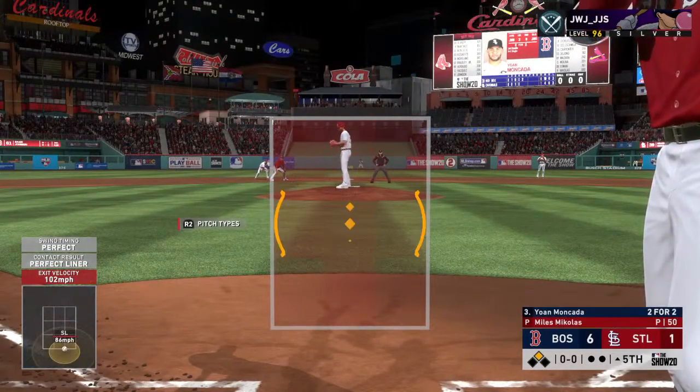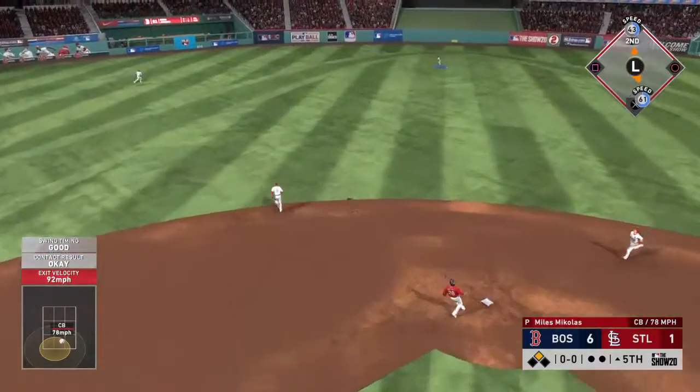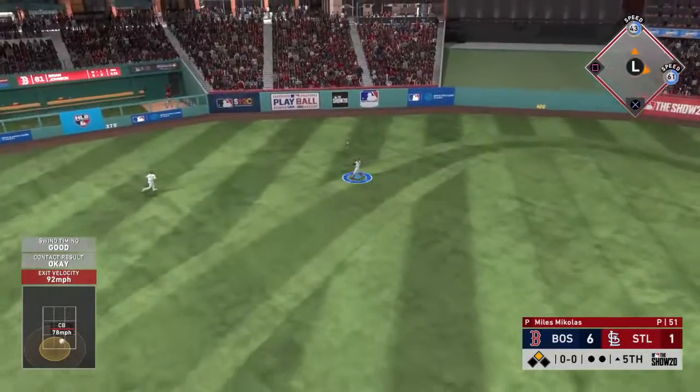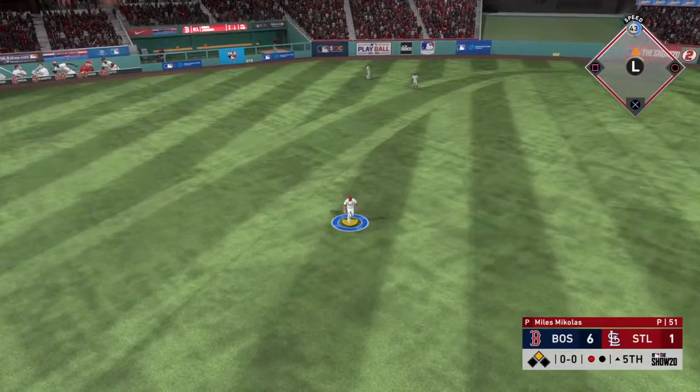The batter, number 10. Next to bat will be the Cuban import Yoan Moncada. Lifted the other way out to left center. Long run for the center fielder. He gets there to make the play for the first out of the inning.